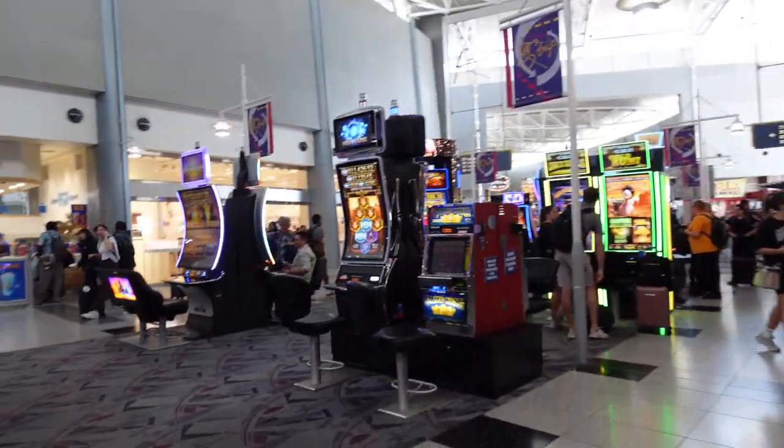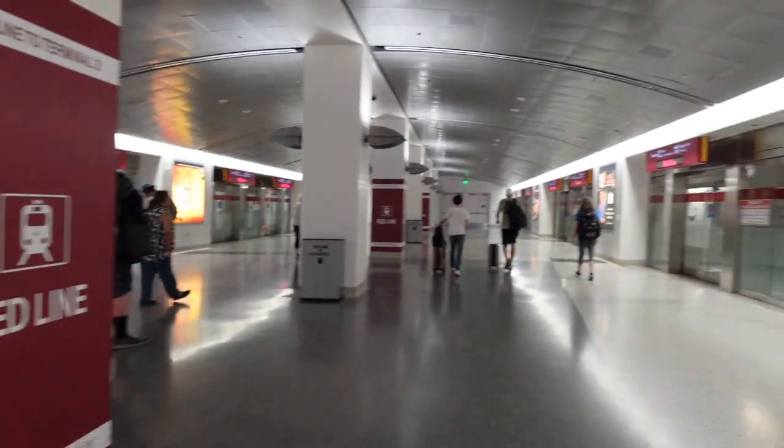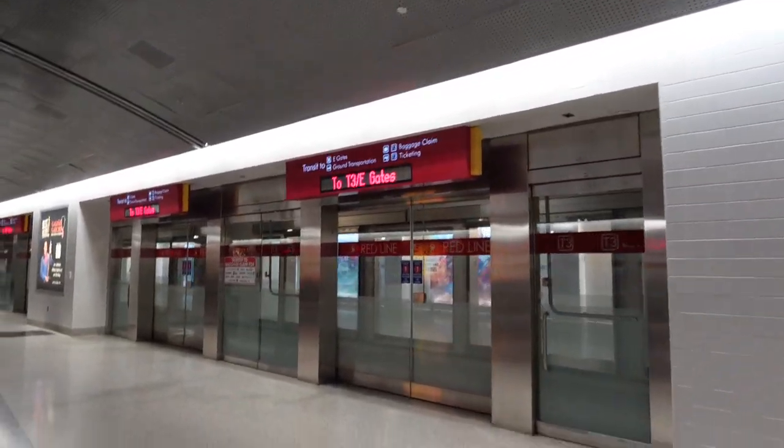I mean, it's the slot machines in the airport that kill me. This place is humongous. They have a certain baggage claim area for certain airlines. I've never heard of such a thing. This airport is ginormous. Wow, you take a train to baggage claim? Oh my god.